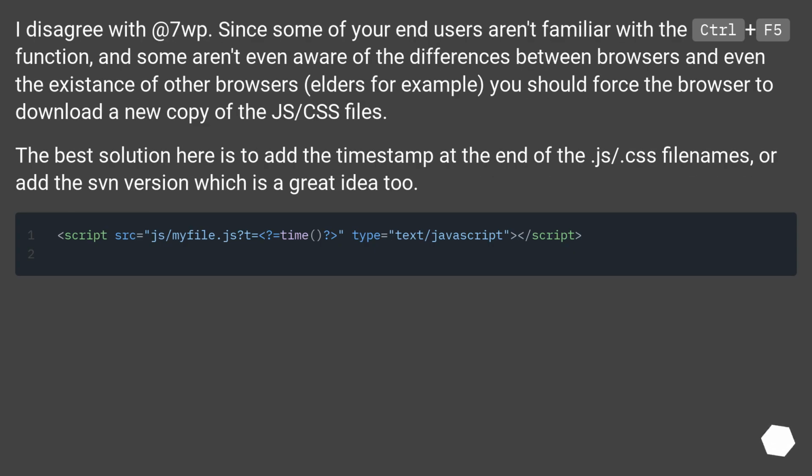I disagree with that. Since some of your end users aren't familiar with the Ctrl plus F5 function, and some aren't even aware of the differences between browsers and even the existence of other browsers, you should force the browser to download a new copy of the JS/CSS files. The best solution here is to add the timestamp at the end of the .js/.css file names, or add the SVN version, which is a great idea too.